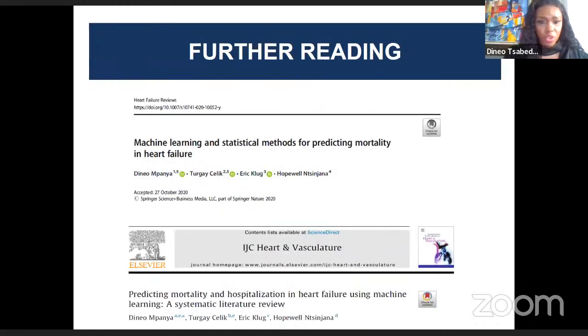So I refer you to the two articles that I spoke about. One is a narrative review that talks about the different algorithms that are available. And then the second one is a systematic review that I spoke about earlier. If you just Google Mbanya, you should be able to find these articles.